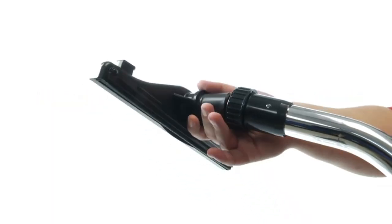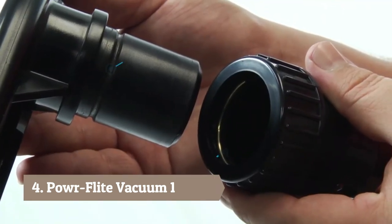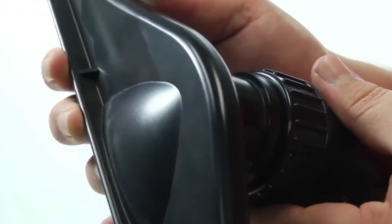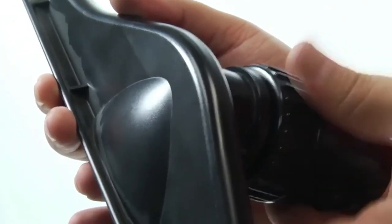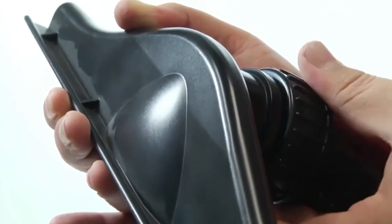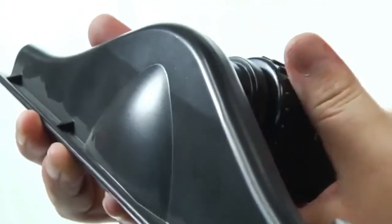Insert the wand cuff with the plastic locking nut into any tool. Align the brass ring located inside the plastic locking nut with the groove found inside the lip of the tool you are using. Rotate the plastic locking nut until the brass ring is fully seated into the tool groove. The tool should be locked into place. To remove, simply loosen the plastic locking nut until the tool is free.